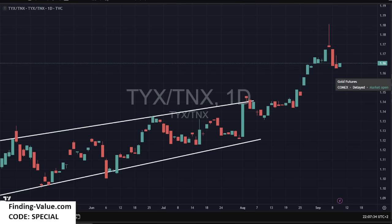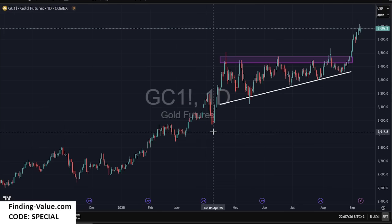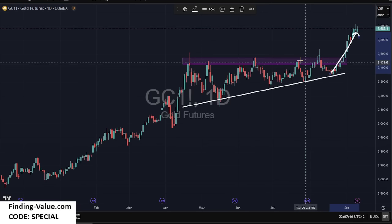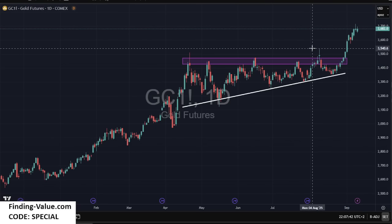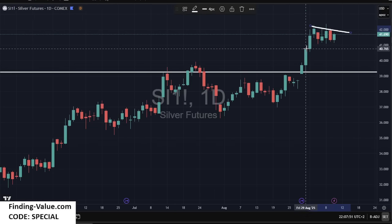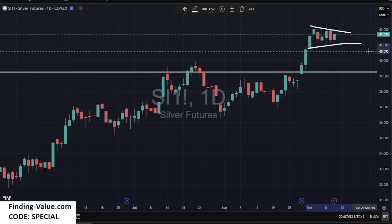So gold didn't really go anywhere, basically flat, still looks good to continue higher. We've broken out of that pattern, and I'll be bullish until I start to see some major selling pressure. It could be a while here. Silver's up 0.84%, still looks good. We're consolidating sideways. Looks good to go higher.